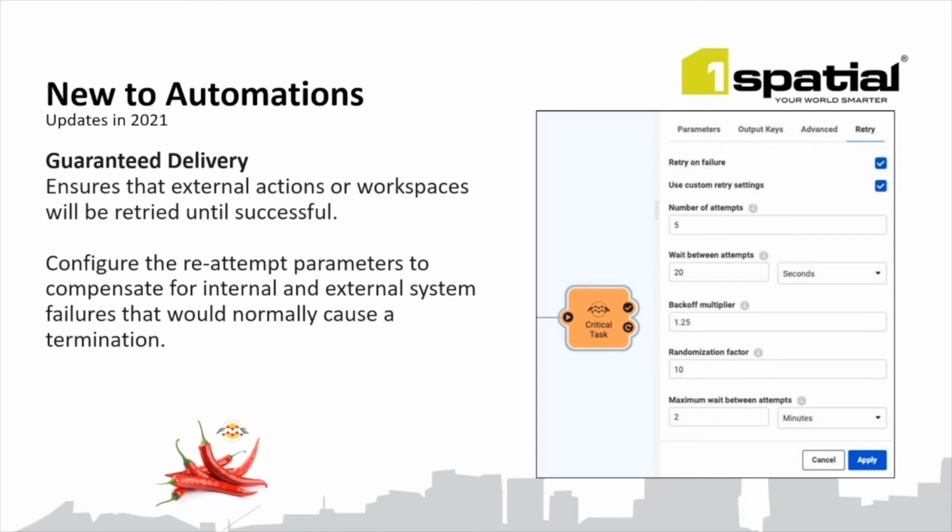But with this functionality, you really don't have to do it manually as much anymore, because now you have the ability in your automation to configure the reattempt parameters right there to compensate for internal or external system failures that would normally cause a termination. This is the primary reason that I put reattempts in place: if a system goes down for a few seconds, you don't want an entire process to fail because of it. Imagine a 20-minute runtime potentially for something, and then the message broker wasn't available for 3 seconds, therefore your workbench failed. It's not ideal. Great little process.